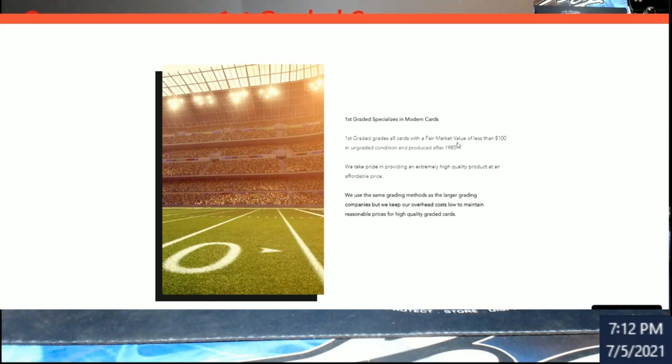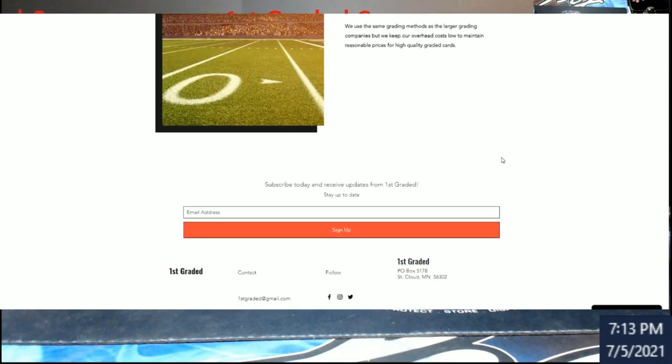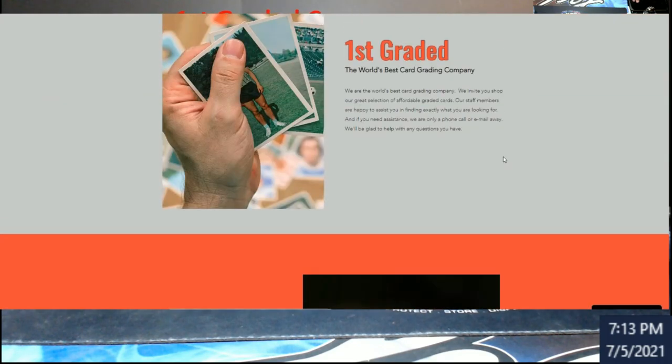Grades all cards with a fair market value of less than $100 in ungraded condition and produced after 85. Well, that would be good to put on your first page. Let me put it to you there. Grades all cards with a fair market value of less than $100 in ungraded condition and produced after 85. Well, that takes out them not knowing what a Piedmont or whatever else is out there, if it's real or fake. Yeah, I'm just not digging it at all.